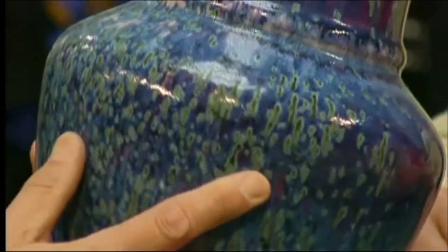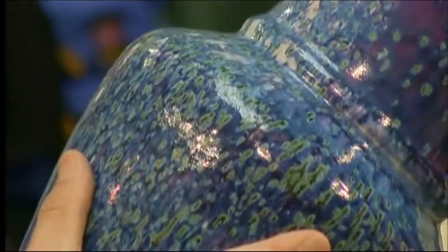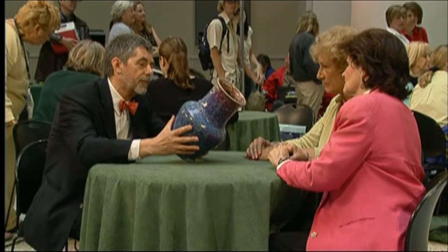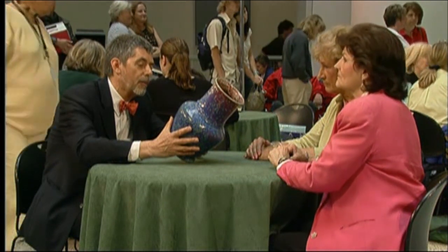The glaze effect here is to have green and purple and this sort of cream color, and they're all intermingled, but there's almost a volcanic activity going on within the glaze, and this is absolutely what Howson Taylor was most highly regarded for.